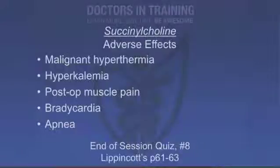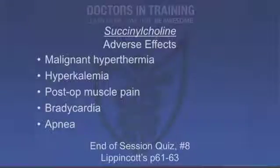Next, you can have post-op muscle pain because all that depolarization causes all the muscles to contract. So after they recover, they may have some post-op muscle pain, like a really bad workout. They can have bradycardia from direct stimulation of muscarinic cardiac receptors, and then they can also have apnea. Some patients have a deficiency in plasma cholinesterase and are thus more prone to have prolonged paralysis of the diaphragm.